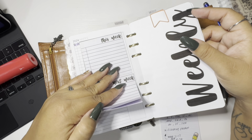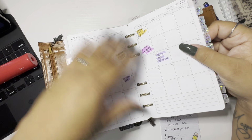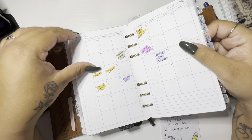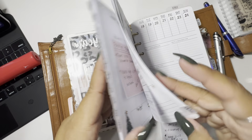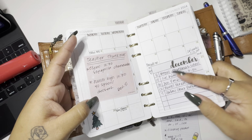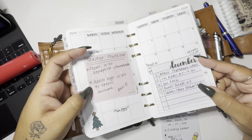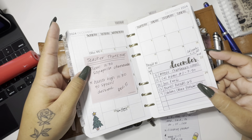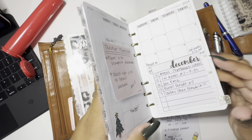So during the week, anything that comes up or things that I remember, instead of writing them in that next week already, I've just been writing them on these sticky notes, and it's been very helpful because sometimes plans change, you know, or get canceled.